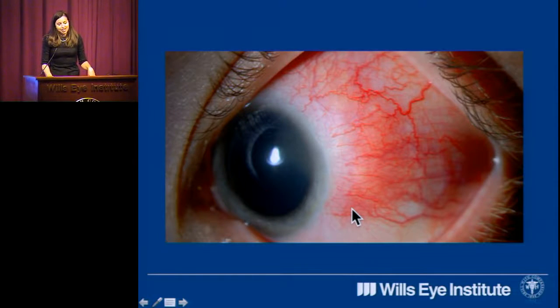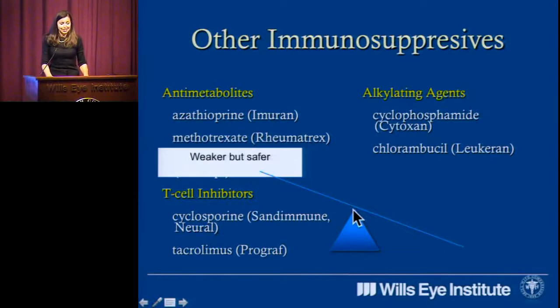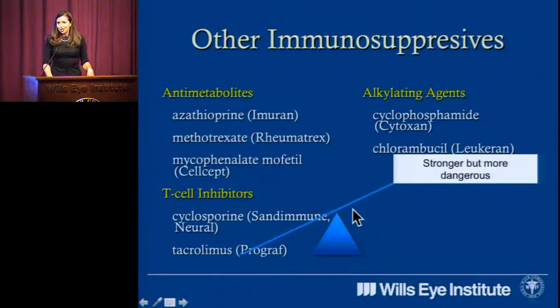Then the next choice is to think about our other immunosuppressive agents. The review of this literature reminds me that I'm really happy I'm an ophthalmologist, because these are a lot, but I'll make it really easy. We have the weaker but safer medicines, such as Imuran, Methotrexate, and Cellcept, and then the stronger but more dangerous. So it kind of depends on how sick the patient is, how severe the disease is, as to where we're going to go.